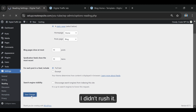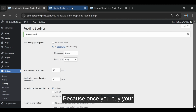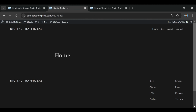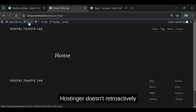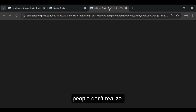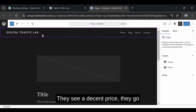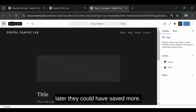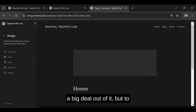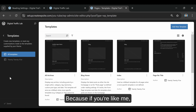Looking back, I'm glad I didn't rush it. Because once you buy your plan and lock it in, there's no going back and applying a better deal later. Hostinger doesn't retroactively apply discounts. You have to get it right the first time, and that's what most people don't realize. They see a decent price, they go for it, and then they find out later they could have saved more. That's why I'm sharing this. Not to hype it up or make a big deal out of it, but to show you what actually works. Because if you're like me, you're tired of being misled online, especially when it comes to your money.